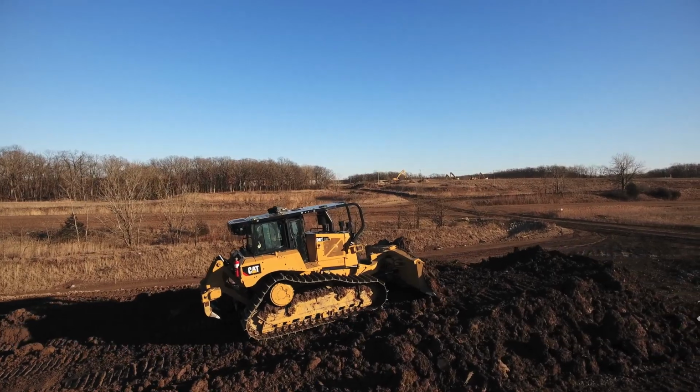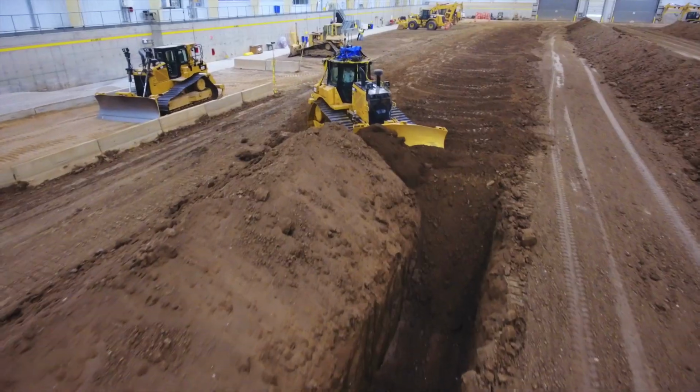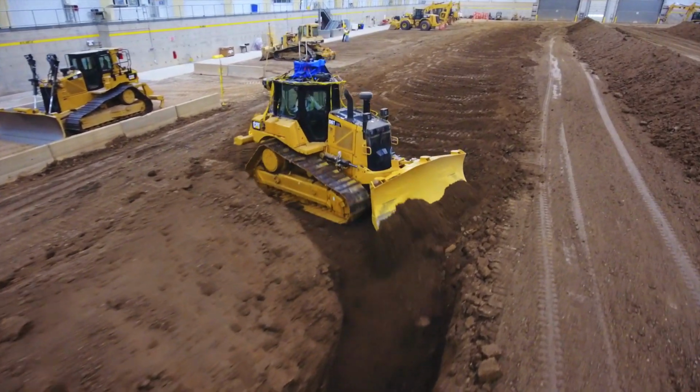Over the course of the project, Cat engineers roll out prototypes in phases, then adjust the next builds to account for test results.